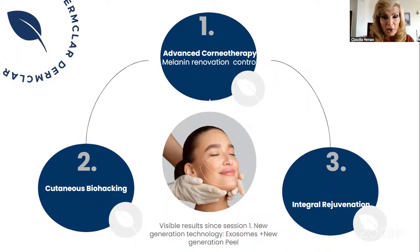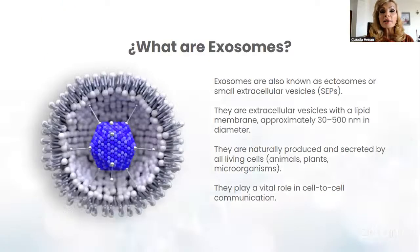New generation technology, exosomes, plus new generation PDRN, okay? What are exosomes? Some of you might have heard all about the exosomes, but we want to repeat it so that you can tell this to your patient, because when a patient gets into your cabin or your office, they want to know what they are going to do with them. And this is the most wonderful tool we can ever think of.